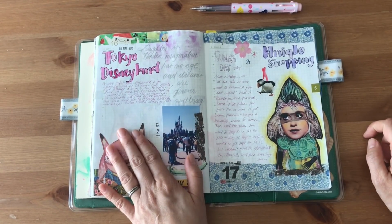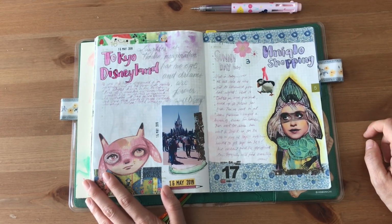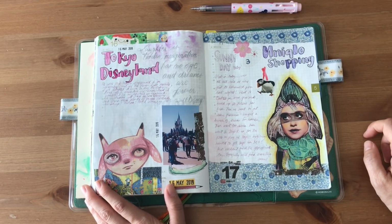Yes, so we went to Tokyo Disneyland, and the weather was so nice. My mother-in-law has never been there before, and we wanted to go there for her birthday.